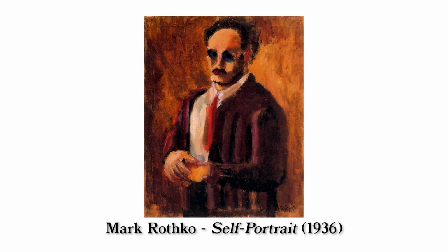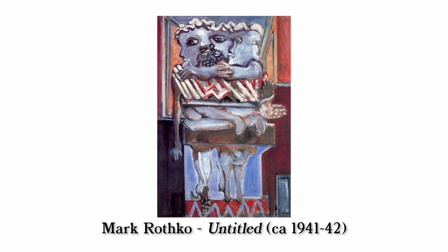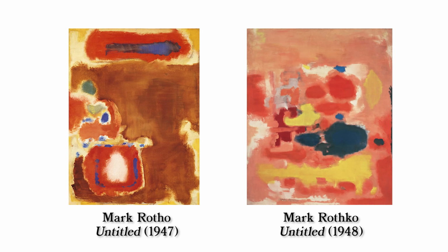Another famous artist from this movement who evolved into his signature style was Mark Rothko. His early work was definitely influenced by Expressionism, such as can be seen in this 1936 self-portrait and this untitled work from 1938. During the war, Rothko took a turn toward the less figurative with this untitled work from around 1941 to 1942, and this work, entitled Primeval Landscape, from 1945. It was after the war when fields of color began to dominate the composition of his paintings.